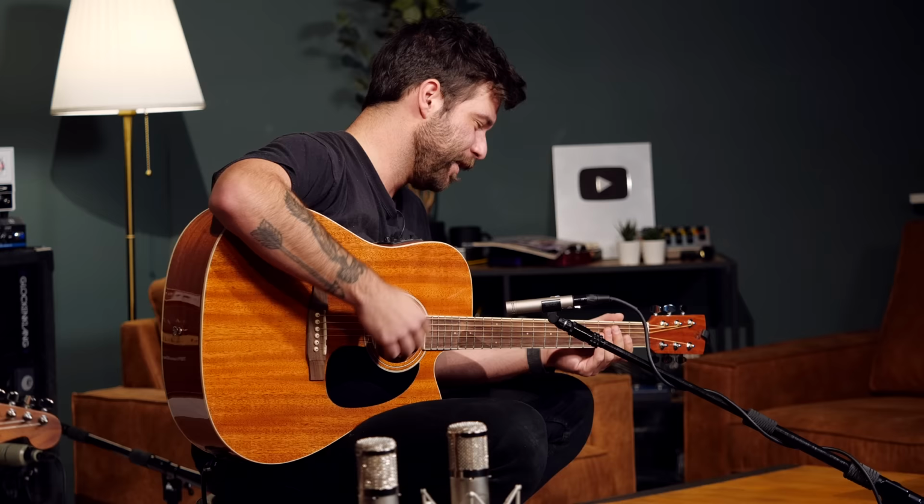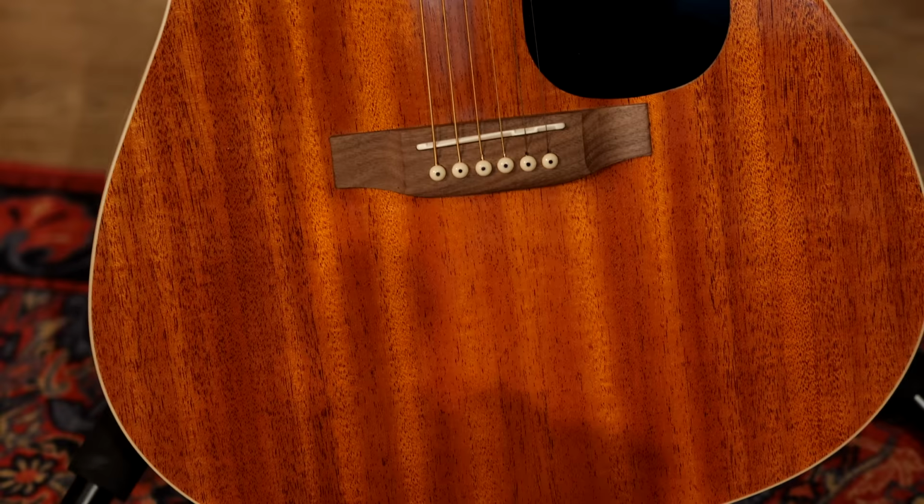Oh, thank you. Goodbye. This is the Harley Benton CLD 60 SC... no, 60 SMCENT. Almost. Because all we needed is more letters. Almost got confused with the 60 SCENT. S-E. Pro Max. Pro Max. Yeah, it's not the sexiest of names, but it's definitely the value guitar of the day.